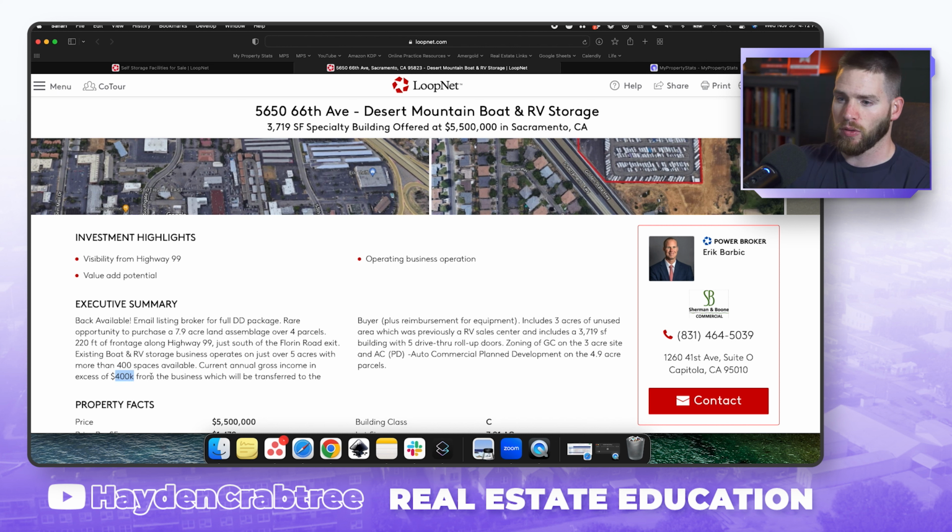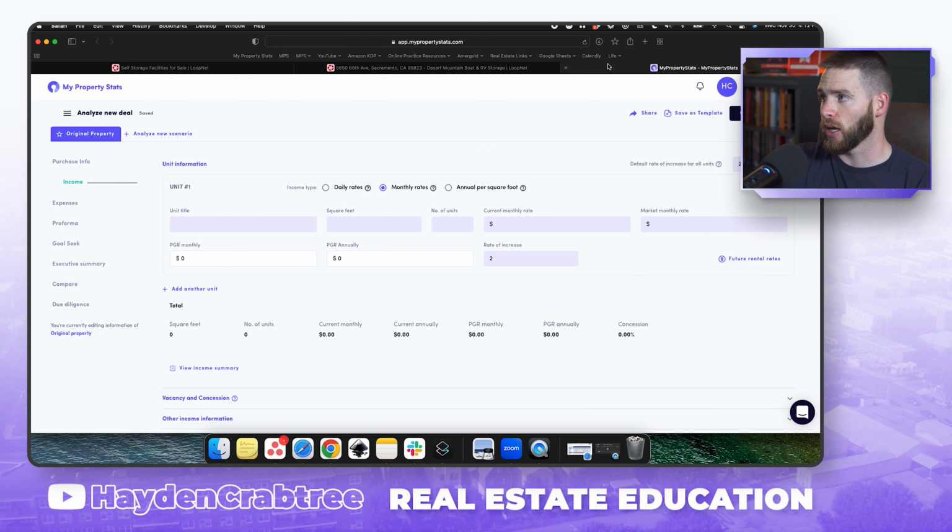So we're going to make a couple of assumptions. The first assumption I'm going to make is that each space generates $1,000 a year in revenue. $1,000 a year divided by 12 months is $83 a month. So I'm just going to say we have RV spaces, and we have 400 of them, and the current monthly rate on these is $83. We're also going to assume that that is the market value as well.